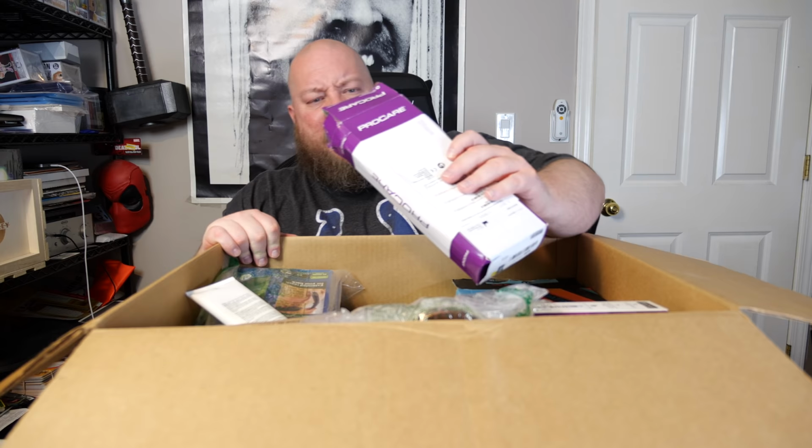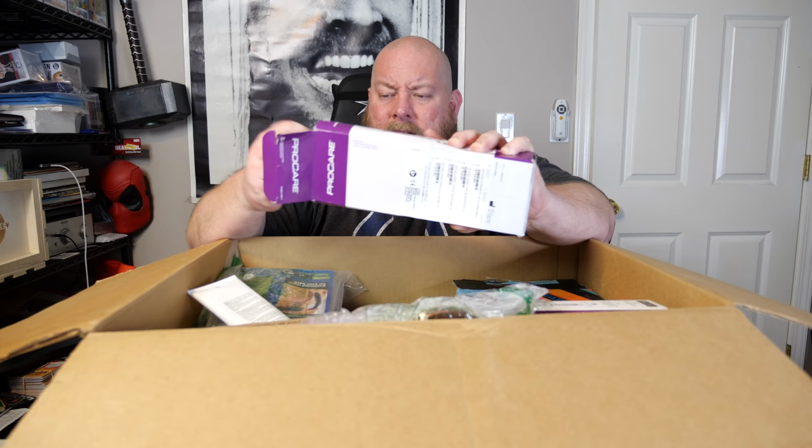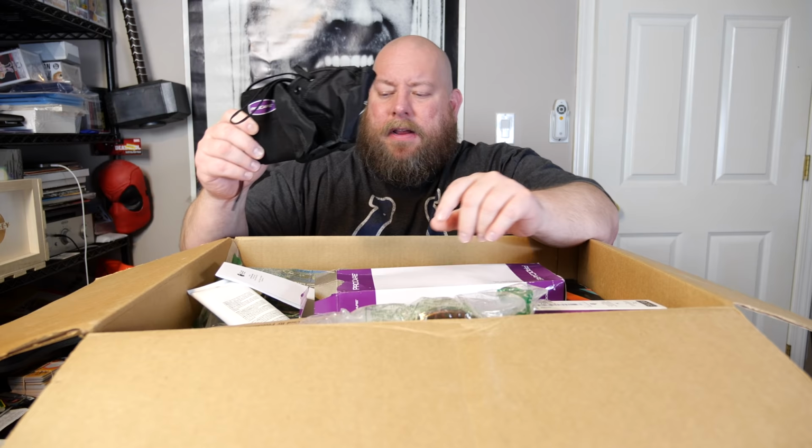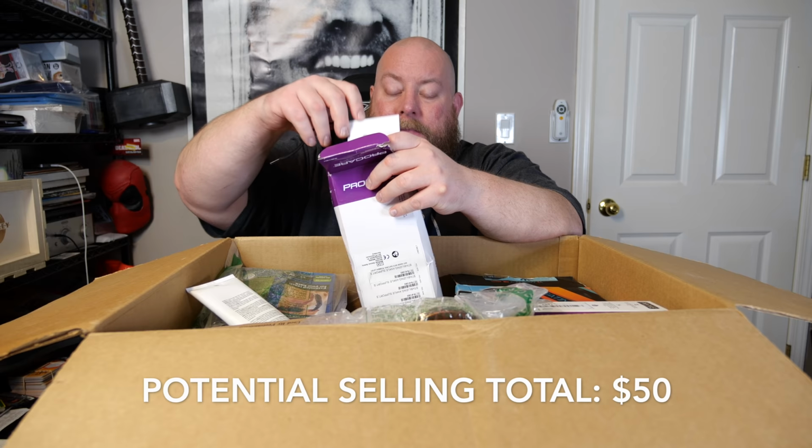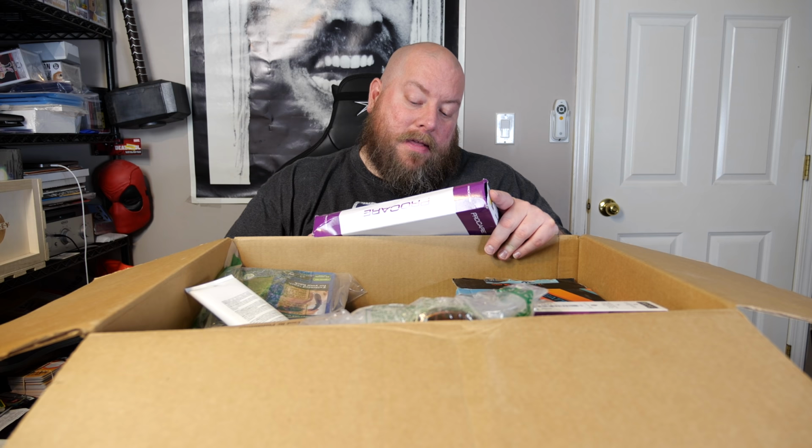I guarantee you, it'll be on eBay. Then next we have a Pro Care. Is this for a wrist, maybe? Yep, it is a wrist stabilizer. With some of this Pro Care stuff, always make sure it is not prescription, that it is not an RX. If it is an RX, you cannot sell it legally. I would recommend don't, but most of this stuff now is no longer RX, it seems. But $15 on that.